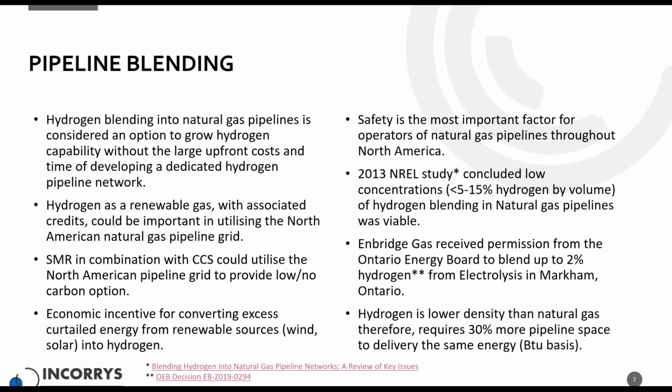One problem is hydrogen is at lower density than natural gas. So you require that kind of 30% more pipeline space to deliver the same BTU content. That goes to tolling issues as well. Do you have to charge 30% more on a BTU basis for hydrogen that goes in your pipe? Do you have the capacity or capability to put hydrogen in and still deliver to downstream markets on a design day of sorts? So those are certainly questions.